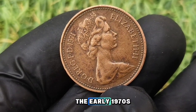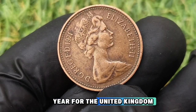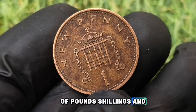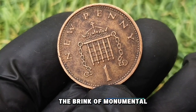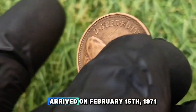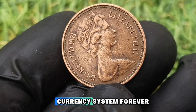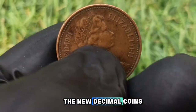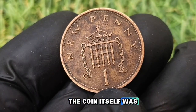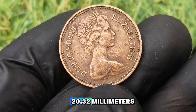Let's rewind time to the early 1970s. It's 1971, a historic year for the United Kingdom. After centuries of using the old monetary system of pounds, shillings, and pence, the country was on the brink of monumental change. Decimalization Day, or Decimal Day, as it became known, arrived on February 15, 1971, transforming the entire British currency system forever. The new decimal coins were simpler, modern, and designed for a new era. The coin itself was crafted from bronze, weighing 3.56 grams, with a diameter of 20.32 millimeters.